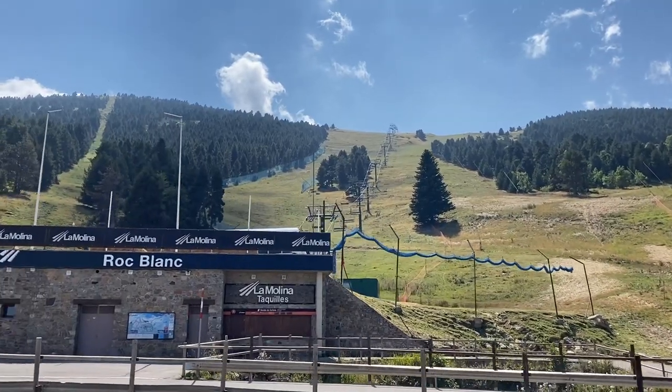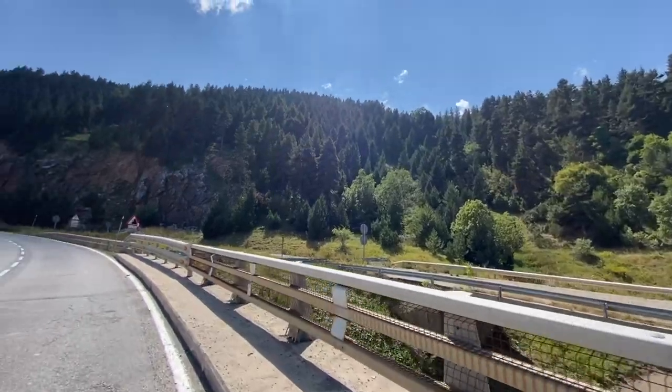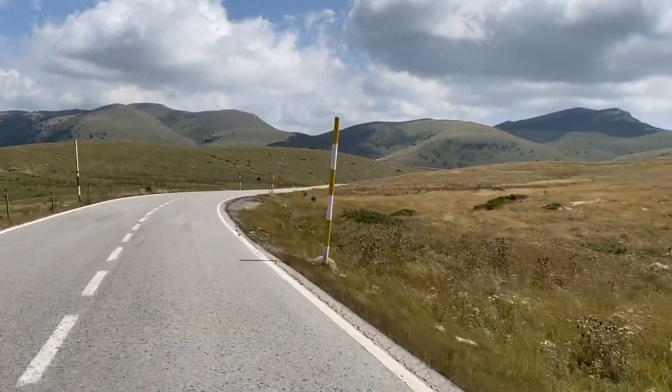The way I got up here was up the La Molina ski station way, which was actually quite dense with trees. But then you get up here, it's beautiful and open and stunning landscape. This should be a really nice descent. This is the first time I've ever done this one. Most of you, it's probably your first time as well. So I'm taking you guys along for the ride.